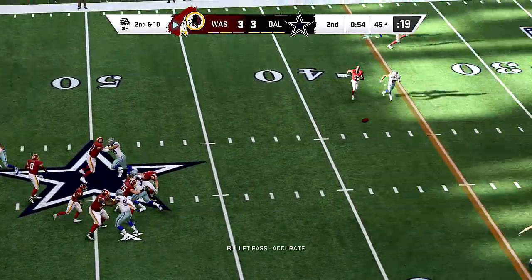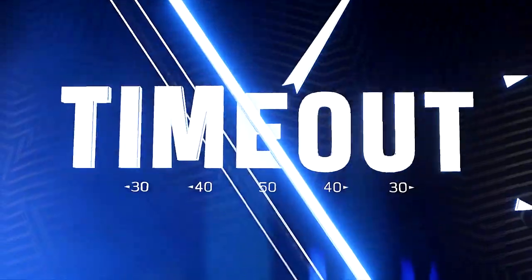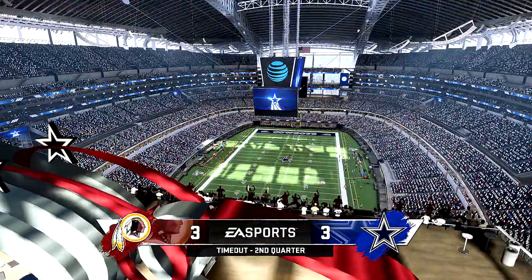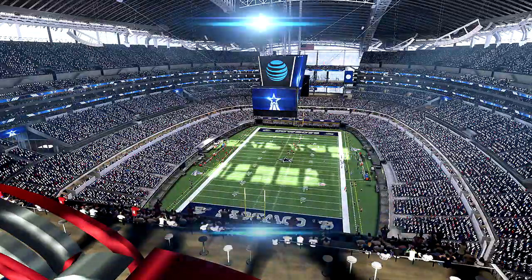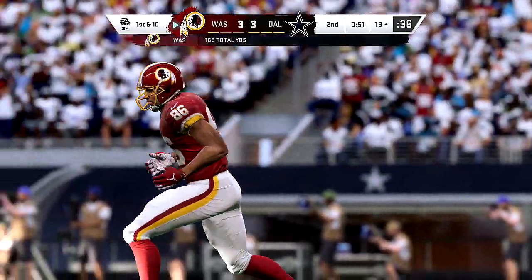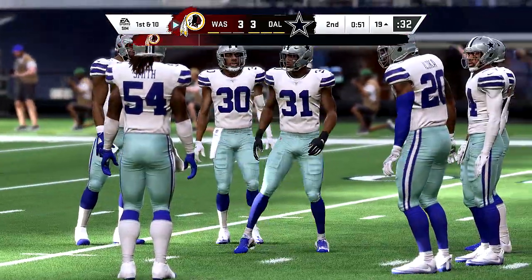Here's Keenum to throw. And this one complete to Reed. Now Washington going to use the 2nd of their 3 timeouts as they get the stoppage with a little over 50 seconds to go in the 1st half.